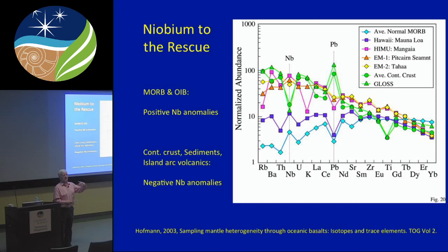Island arcs ultimately lead to the formation of continental crust, and they share this feature of negative niobium anomalies. For whatever reason, there are some good petrological ideas, but in detail, we don't actually even know why this is the case. But it's an observation which holds essentially universally true. All the oceanic rocks have what I would call complementary positive anomalies. Here, mid-ocean ridge basalts. Here's a Hawaiian tholeiite from Mauna Loa. Here's some other ocean island basalts, and they all have these positive niobium anomalies.